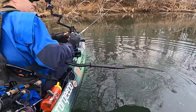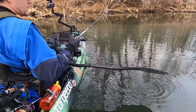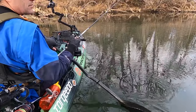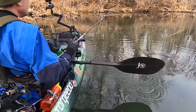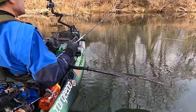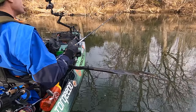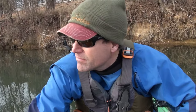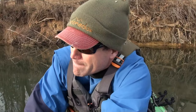I always like to initiate a backwards momentum so I can maintain line tension on the jig as I drag it backwards. Otherwise, if you're moving towards it, you have slack in the line. So I'm moving the jig with the kayak. Super clear water. I am putting the anchor down agonizingly slow so as to not bang.